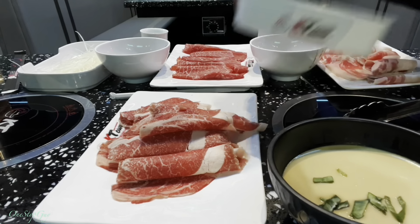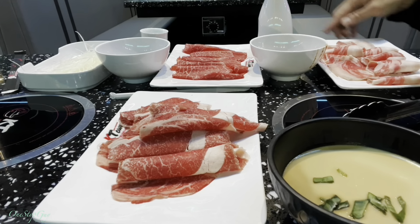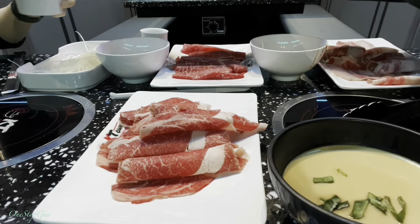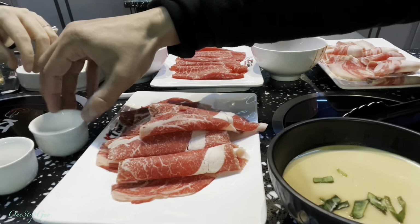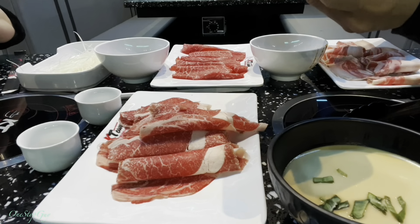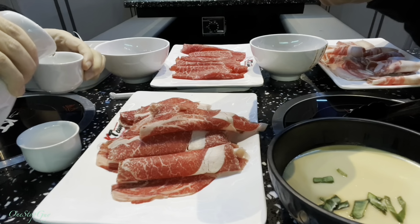Next time we will come back and try option B, but today we're gonna be doing the hot pot, all you can eat. And if you select one of these options here, you have full access to the bar. Okay, as you guys saw earlier, they do have a lot of varieties of seafood, meat. They got some ready to eat food as well.